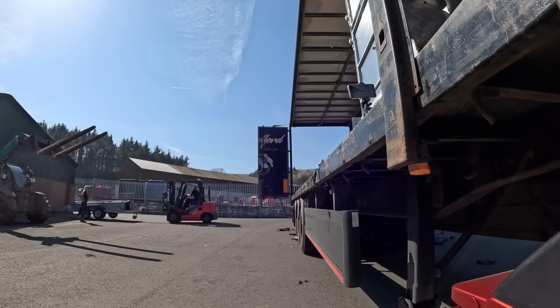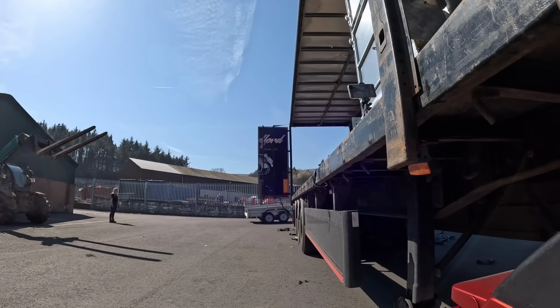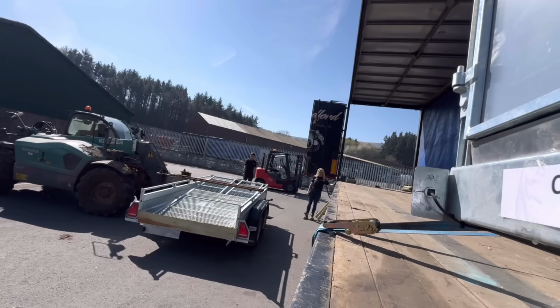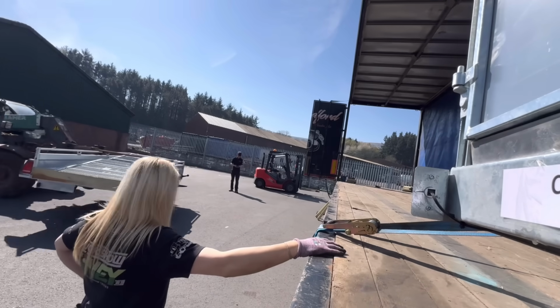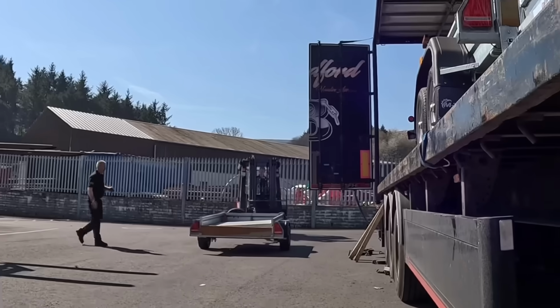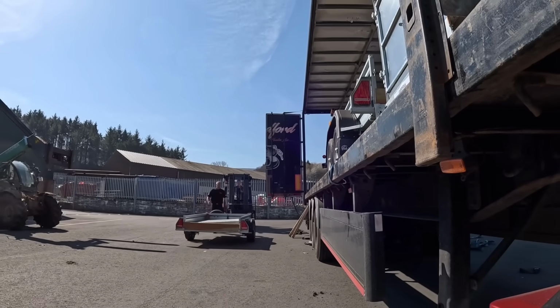Just because everything's unloaded, it doesn't mean it's the end of our work here today. The 2 smaller trailers need to be put back on as they are destined for a dealership 80 miles away. These 2 trailers are actually really easy to put back on, and because I now have space on the trailer, I put them on separately rather than stacking them.